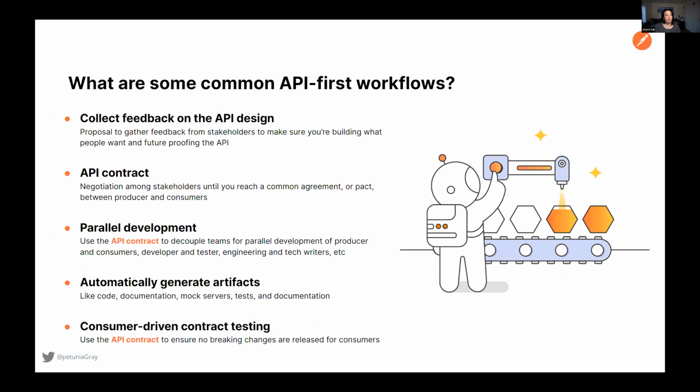Okay, we also talked about common API workflows, collecting the feedback. That's a big deal. API contract is one of the biggest hallmarks of API first. And if you say your contract is a written document, if you say it's OpenAPI, if you say it's a Postman collection, whatever that is, it's going to enable a lot of the design benefits as well as the development benefits. And the reason why is because in some cases you can automatically generate some stuff, but in a lot of cases you can enable parallel development because everyone is on the same page.